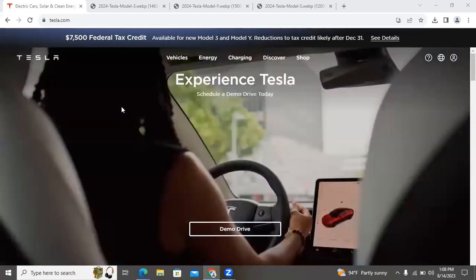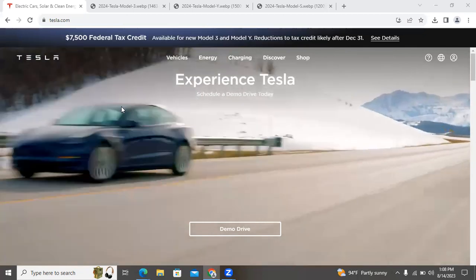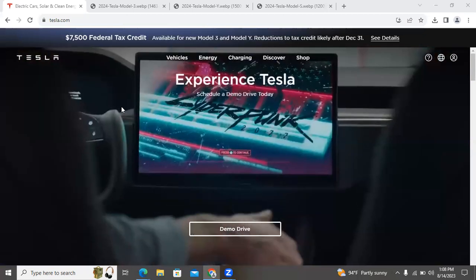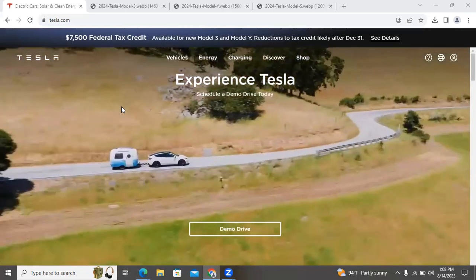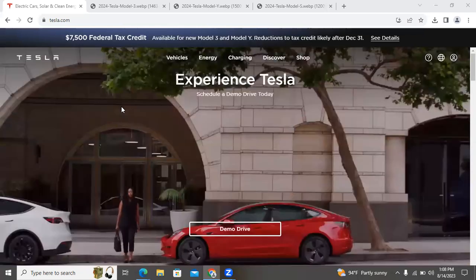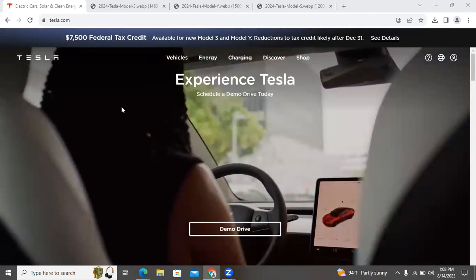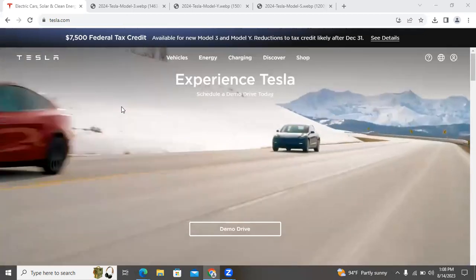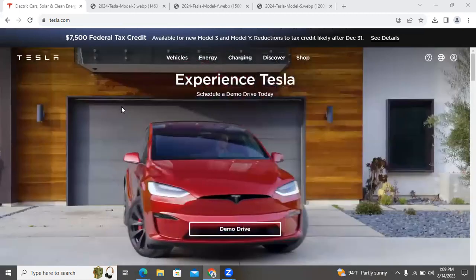You also have the Model X, which I believe is starting at 100,000, along with the Model S starting at about 90 to 100,000. So yeah, those are all four vehicles that they offer.